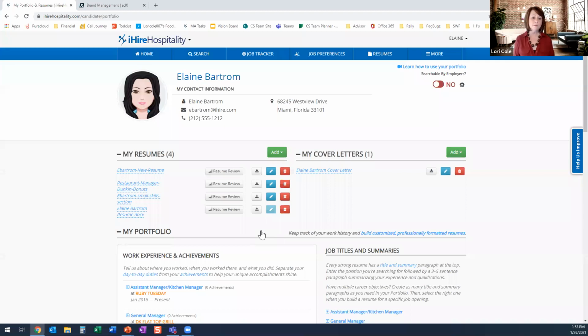And that is really important because remember, the applicant tracking system is comparing the keywords in the job description you're applying to with the keywords in the resume that you're using. So the higher you score, the more of a chance you have of getting into that stack of resumes that the live hiring manager will screen.